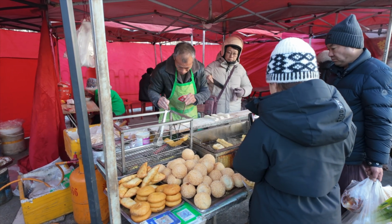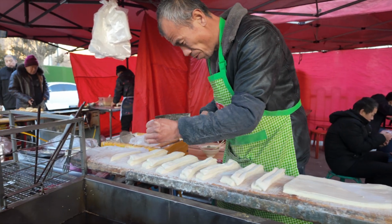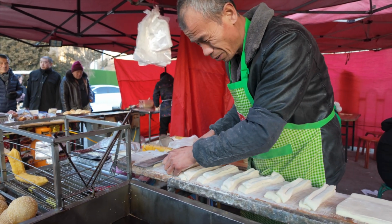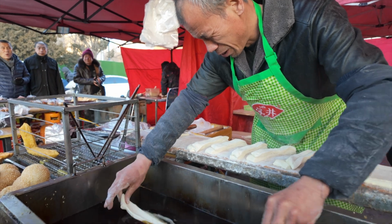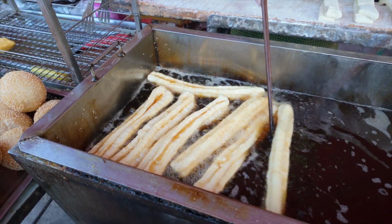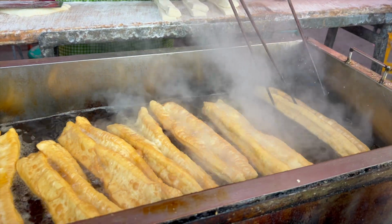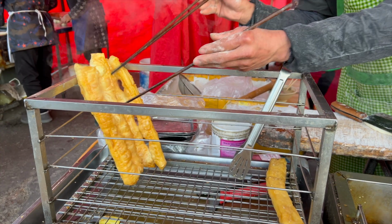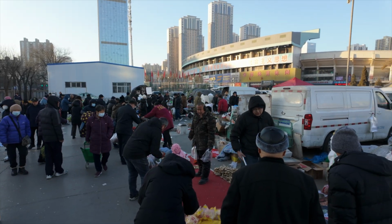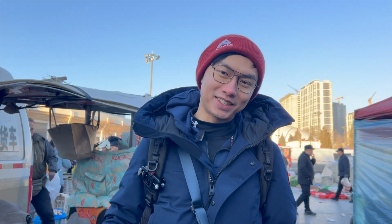Next, we went to this fried dough stick stall. This is a really common breakfast item across China, not just in this region. It's 8:30 now and it's super busy, as you can see. We got some breakfast, we bought some food for the family. Now it's time to go home.